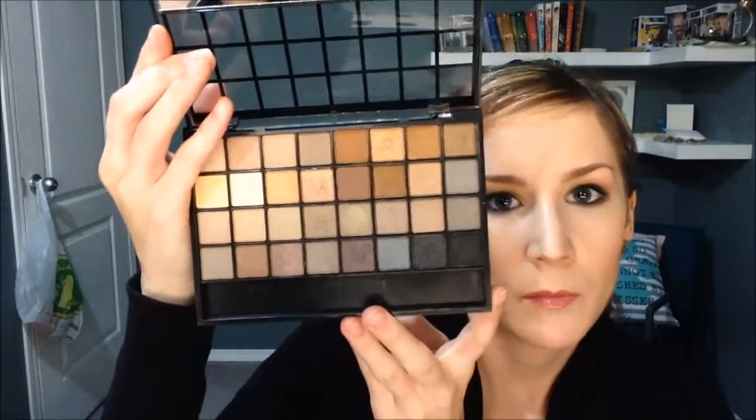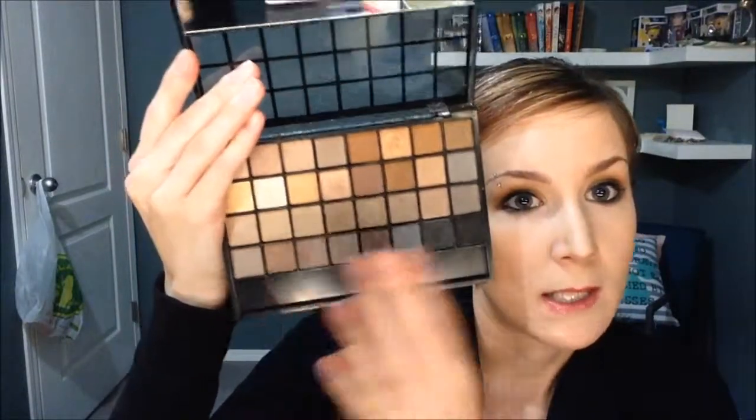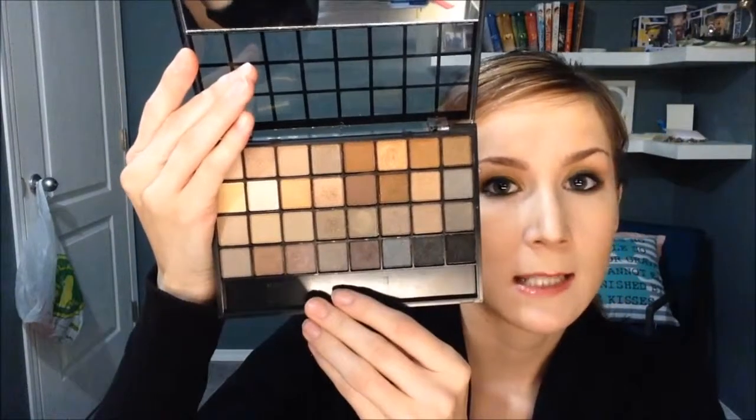Before I got my Naked palettes, this is all I used, because it has matte shades, it has satin, it has some shimmer and glitter shades, but just the array of colors, the way it's laid out, it's beautiful pigmentation, and I think it's $10 for 32 shadows. That's an amazing price, and great shadows. You can tell I've used this one a lot, that one quite a bit.